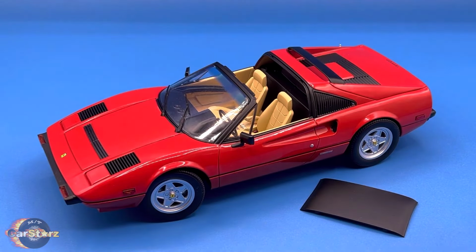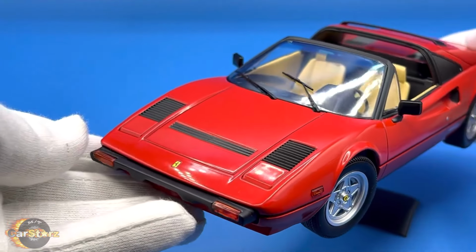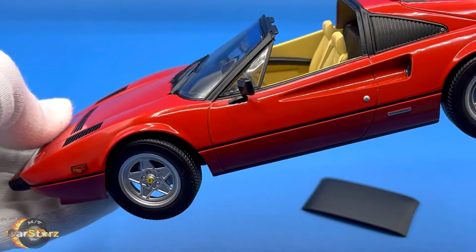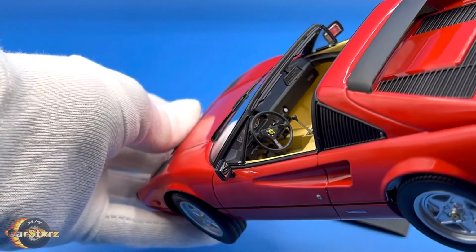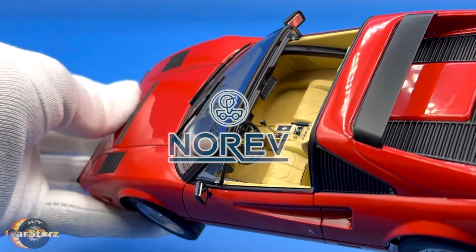Alternatively, if you are just after a high-detail Ferrari 308 GTS, although there doesn't seem to be any plastic model kits of any on the current retail market, there are a number of die-cast options available. If you're after the best of the best, there's a brand called Norev out there that makes several variants of the Ferrari 308. However, these don't appear to be on the current market any longer and cost upwards of $400 on eBay, so not cheap unfortunately.